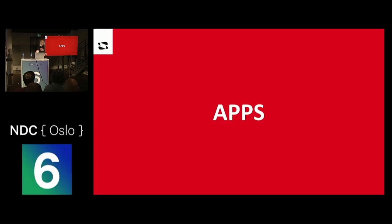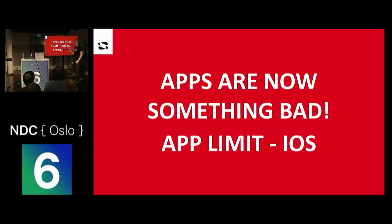If you saw the iOS conference from 2 weeks ago, the keynote was about apps, and how bad apps are for you. You should limit your app use. They actually have a new part of their iOS called App Limit. It just tells you that you're using your apps too much. Don't do it.